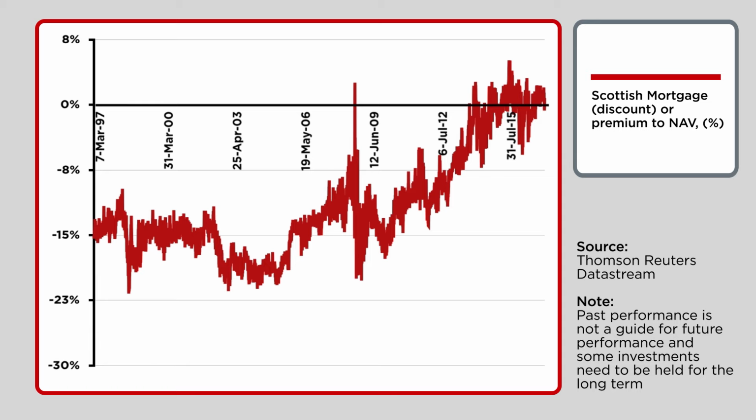This final graphic shows how that figure has changed over time and how until 2014 a discount of some kind was the norm.